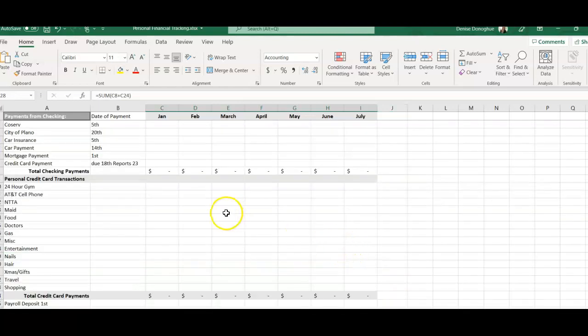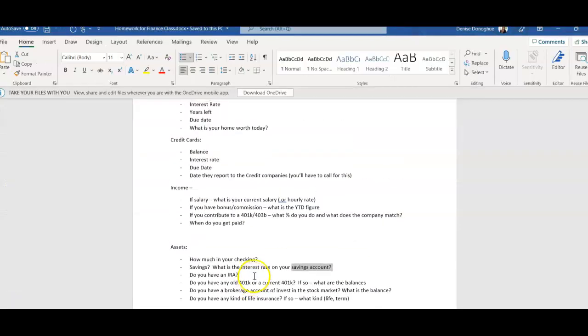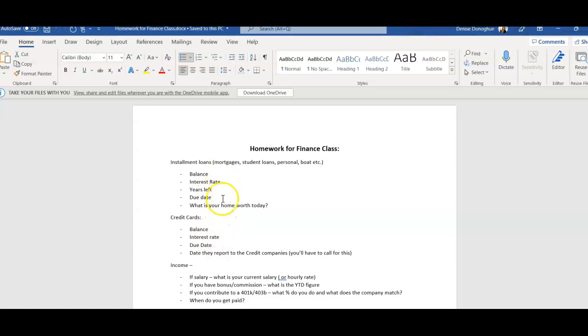And if you're in the positive, that's where oftentimes I will come back to this sheet and say, well, dump some more money here based on what interest rate's the highest. So keep that in mind.